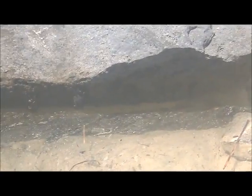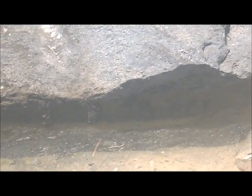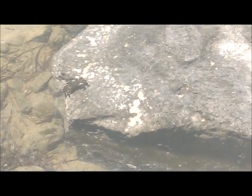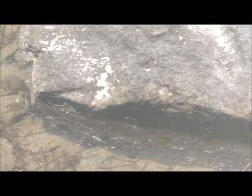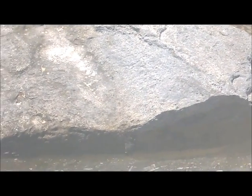Okay, so I think there's some crabs here. Not sure whether you can see them. There's one on the rock as well over there, which you can see. But it's really overexposed here, so I can't actually see my screen very well. So yeah, he just puddled in.